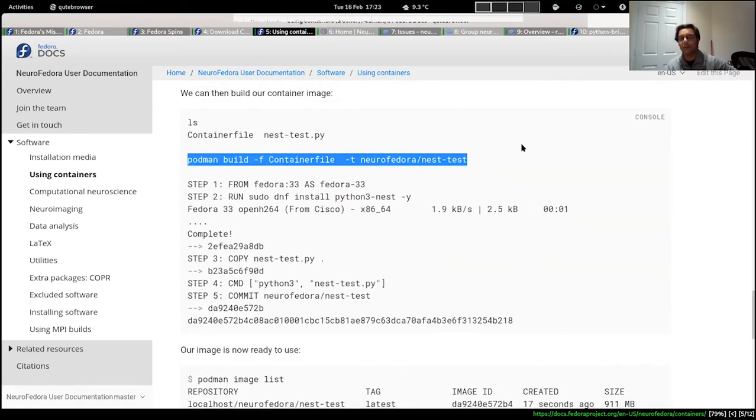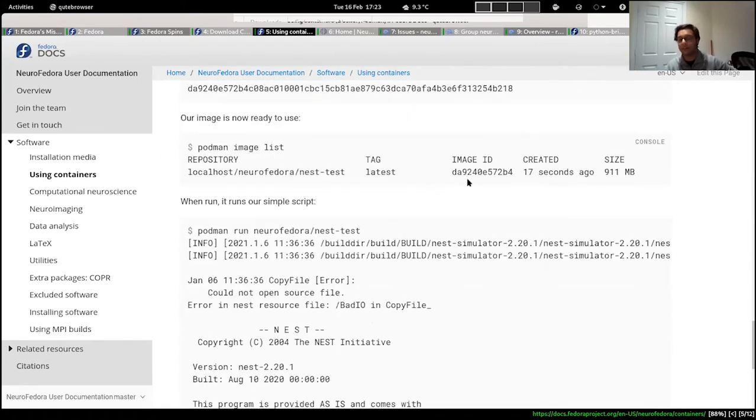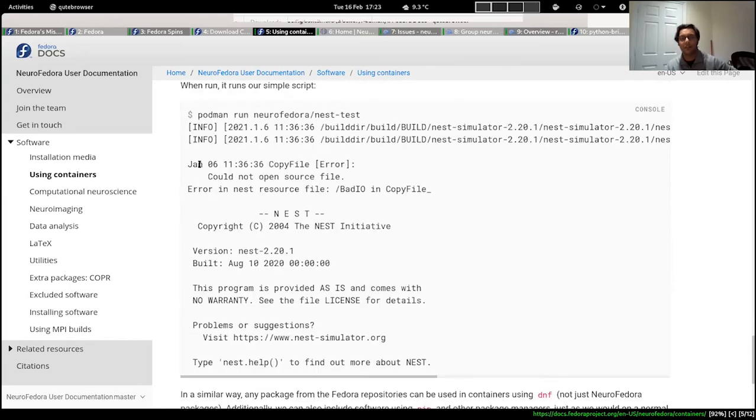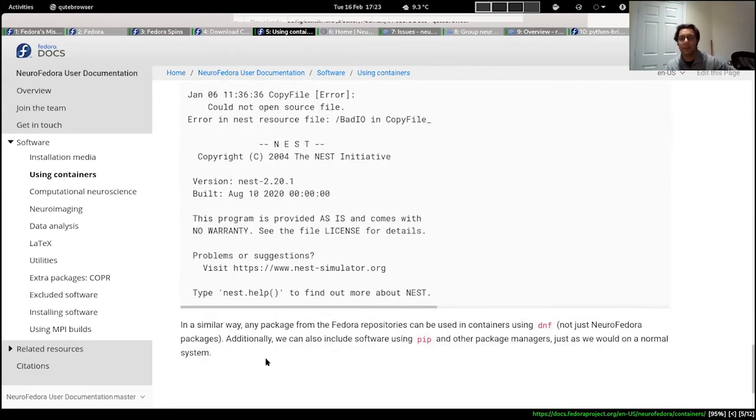You can share your container. You can publish it onto whatever registry you want, the Docker registry or another one if you have a private one. And then, of course, anybody can pull your Docker container and run it. And you see here that my test script runs. Right, so these are the two primary deliverables.